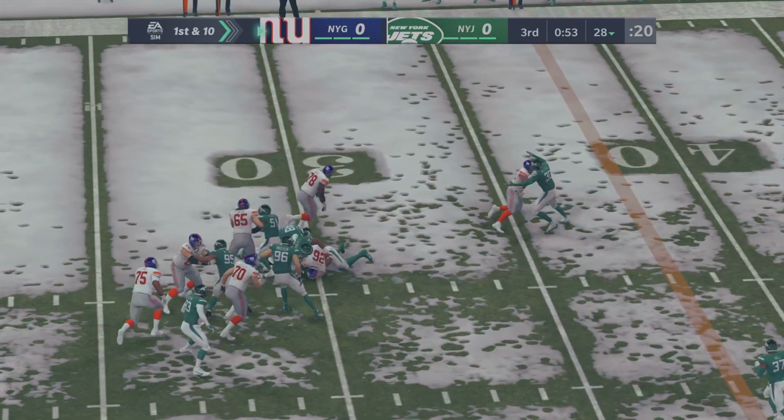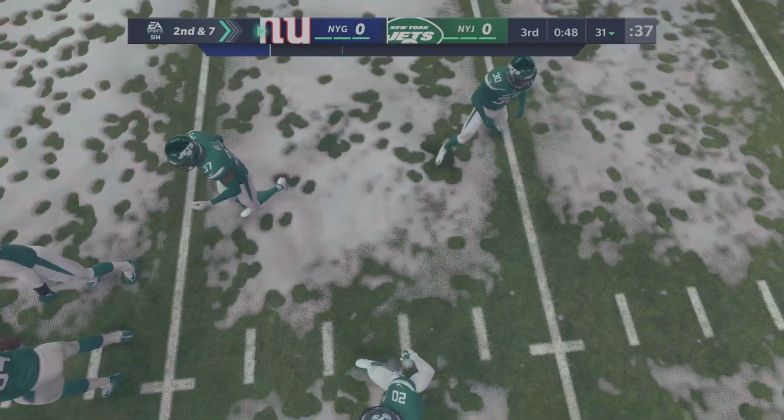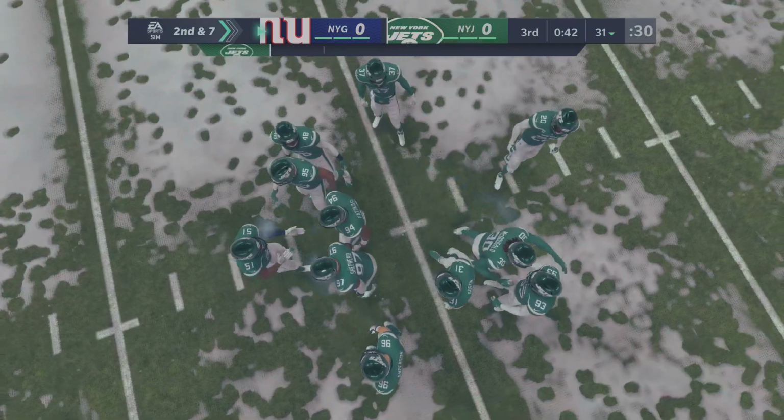Second half begins with a run from Barkley. A pickup of about 3 yards as he's taken down at the 31. Well, they're hoping that the second half is better for him than the first half. They've got to find a way to get him going. He's a big part of their offense. And 7.